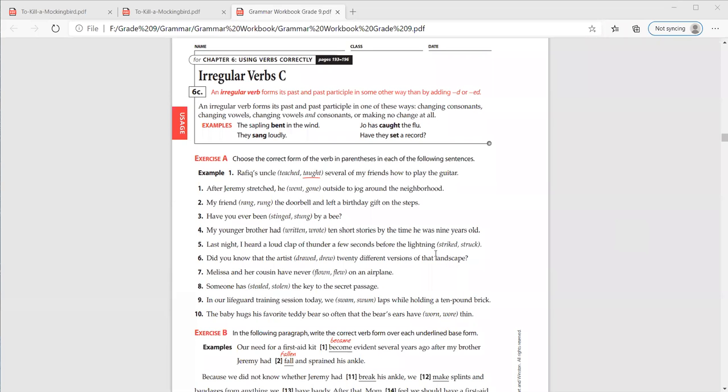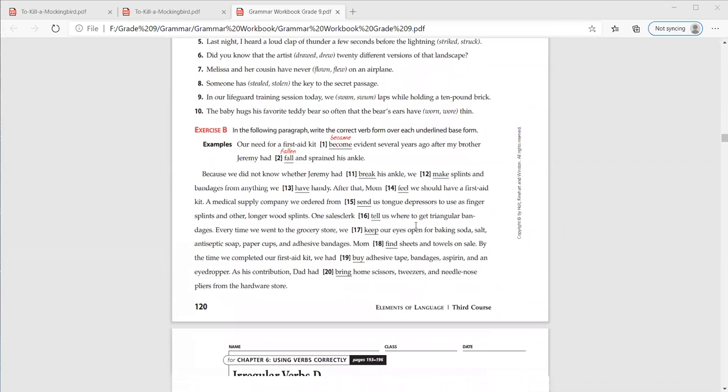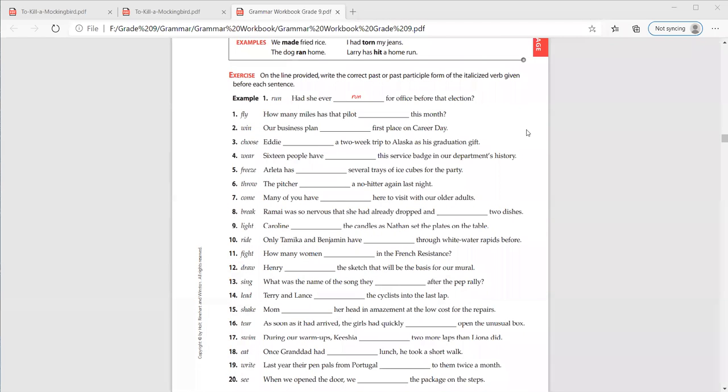All right, let's continue. All right, so page 121. Selma, can you do the first 10, please? Yes, Miss. Number 1, flew. No, remember you're doing past or past participle? Yes, flown. Okay. Number 2, won. Correct. Number 3, chosen. Okay, keep going. Number 4, worn. Number 5, frozen. Number 6, threw.